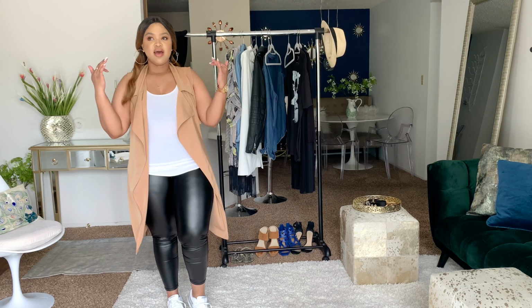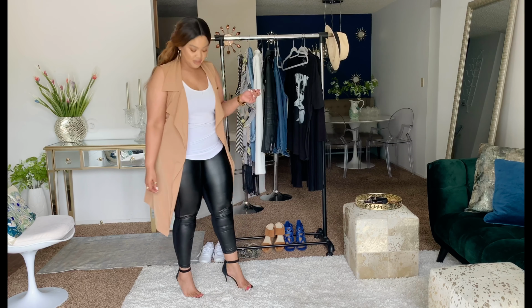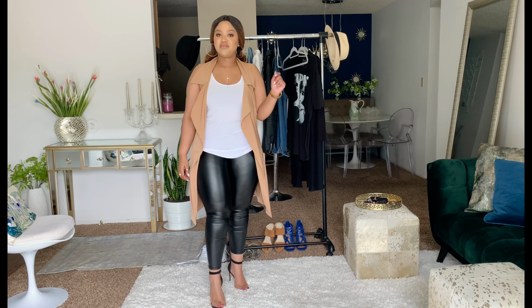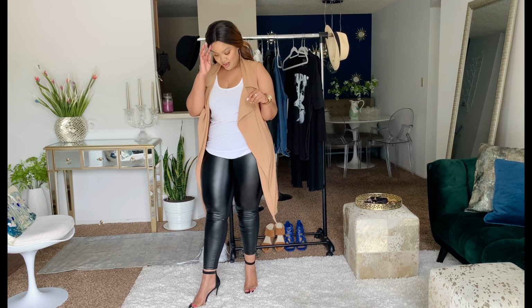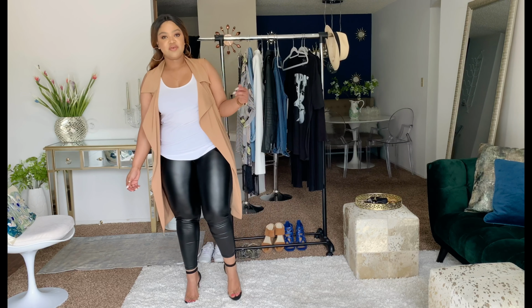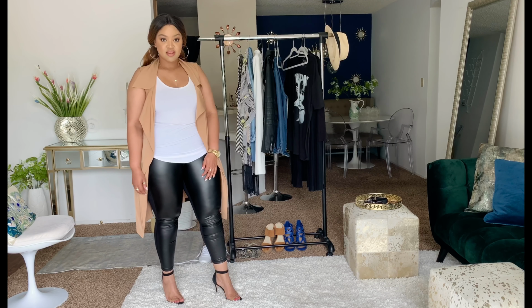Now this looks really good with these classics, but I'm gonna switch it up and throw on some heels. I'll be right back. Heels with it, I just have some simple black strappy heels. They seem to go with everything, so don't mind if you see them in almost every video. And I think this looks pretty great too. You could throw on the sneakers during the day, throw on the heels at night. It gives you some versatility. What do you guys think?